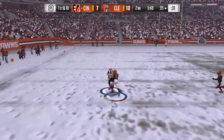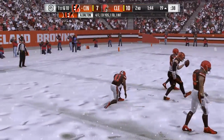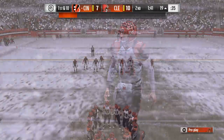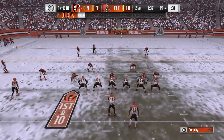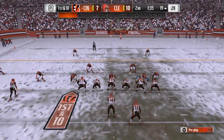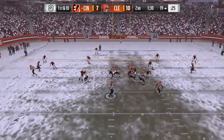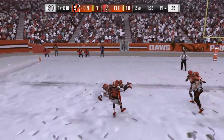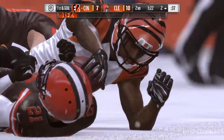Tyler Eifert! And he takes this down deep into Cleveland territory. A big play there for Cincinnati. 46 yards. Coaches really don't care from what position they get this, but run after the catch ability is often the difference between winning and losing and changing field position. His throw caught right around the 6, and eventually stopped just shy of the goal line, right around the 2.